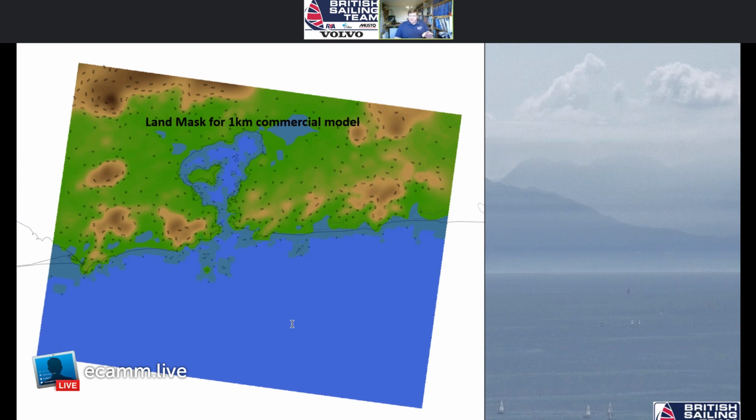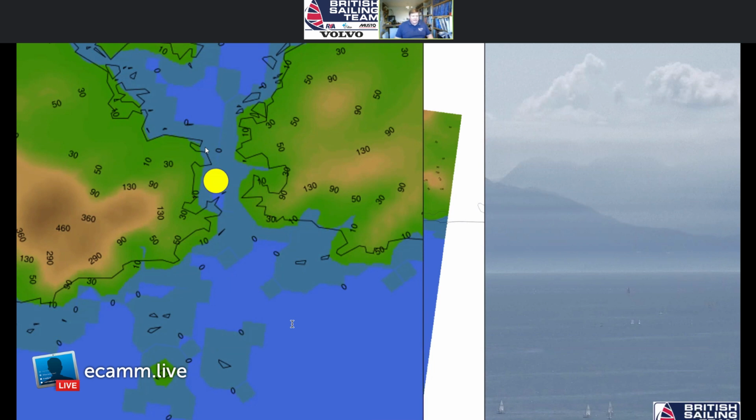But let's have a look at the physical characteristics of it, because this is the model that they use. This is the land model that they use to develop their wind data. And as you can see, the dark brown stuff is high. So you can see the large rectangular box of mountains, which effectively go all the way around Rio. That's Guanabara Bay, the main harbour. And if we zoom in a bit more, the sailing took place around there and outside there.